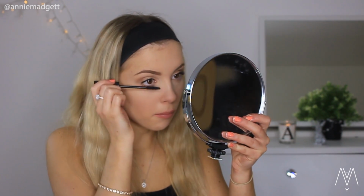Like so, and because it's an older brush, obviously it just won't put as much on, which is what I kind of want. Okay, so once you've done with the mascara, do you know what, I'm actually going to add a little shimmer. Sometimes, depending on my mood, I add a little shimmer.